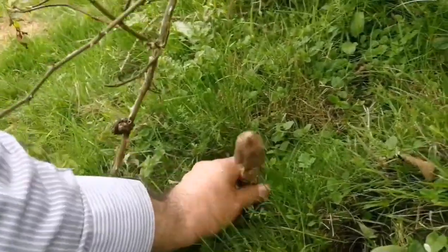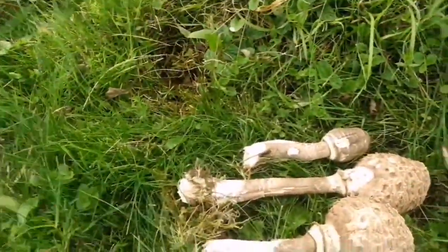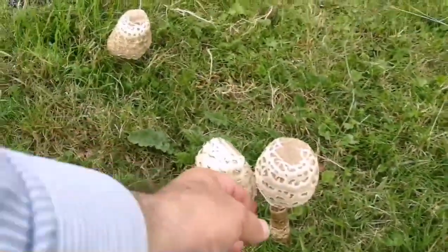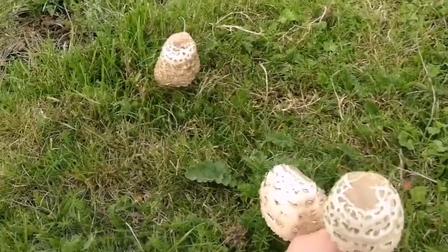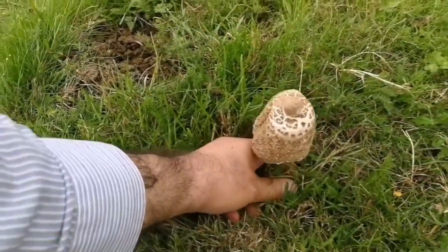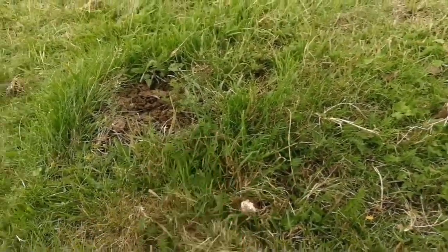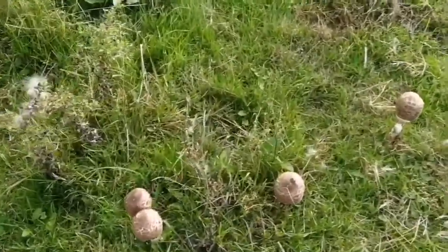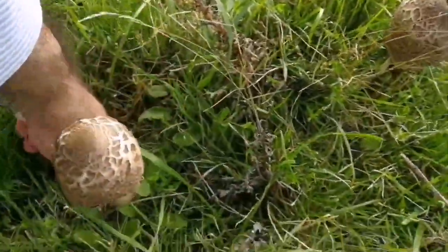We can call them also dick mushroom probably. More parasol mushrooms for us. Oh, they have a thick stem. This one's opened up already. Yeah. Look, they look like lollipops. Or parasol mushrooms. I think we've had enough. Never enough.